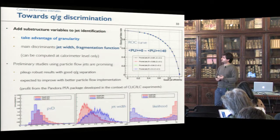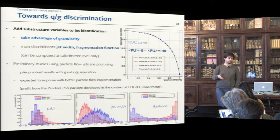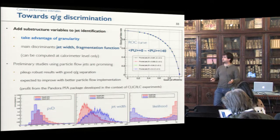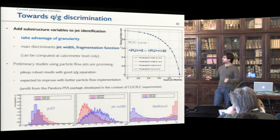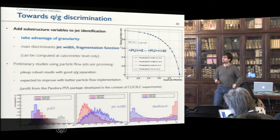Now, when all of this is put together and we add further information about jet substructure, taking advantage of granularity, there are variables which can be computed directly at calorimeter level without even going to particle flow. Jet width and fragmentation functions, which are shown here comparing quarks and gluons, can be computed at calorimeter level and have discrimination power. So they can be put together to have a non-linear quark-gluon discrimination.